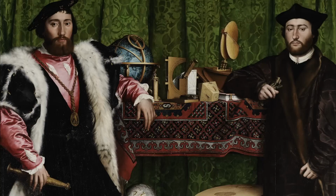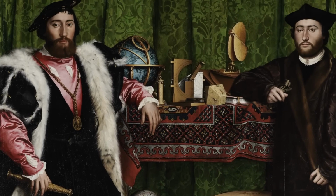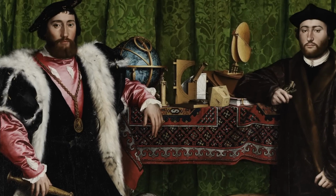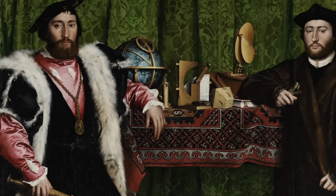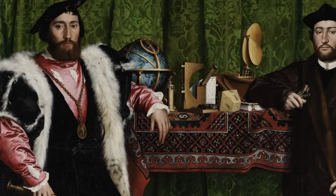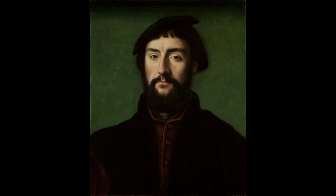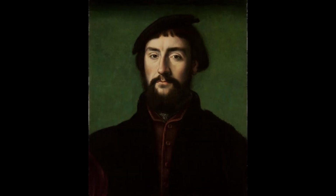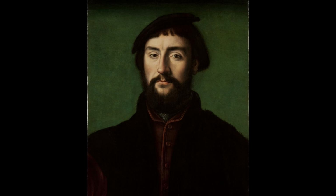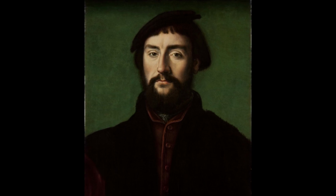And if it was meant as a call for peace, then Georges de Selve, the man on the right, was definitely listening. As a bishop, Georges didn't just dabble in the religious turmoil of the time, he was neck-deep in it. Appointed young, brilliant, and deeply spiritual, he felt the Reformation like a tremor in his bones. Maybe this wasn't just a portrait, it was his prayer, a desperate, elegant plea for reconciliation.